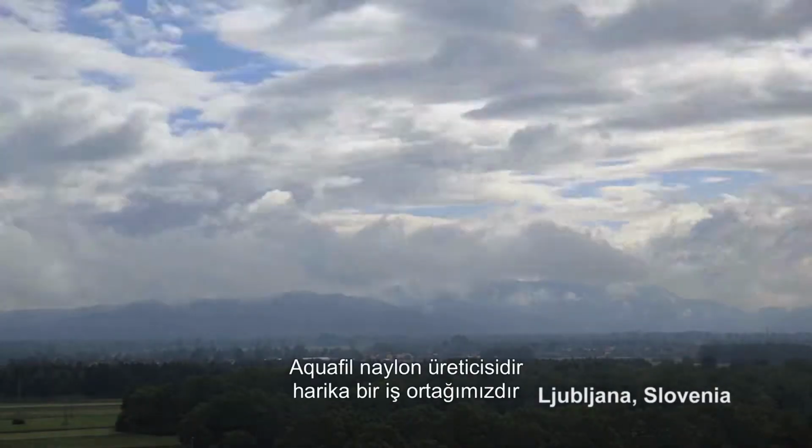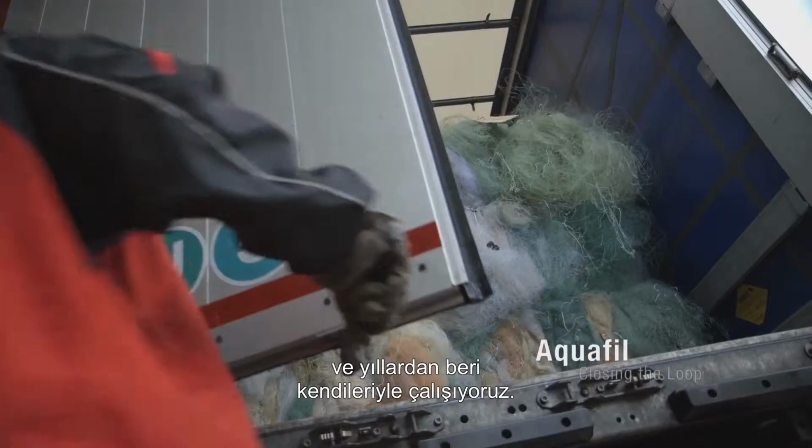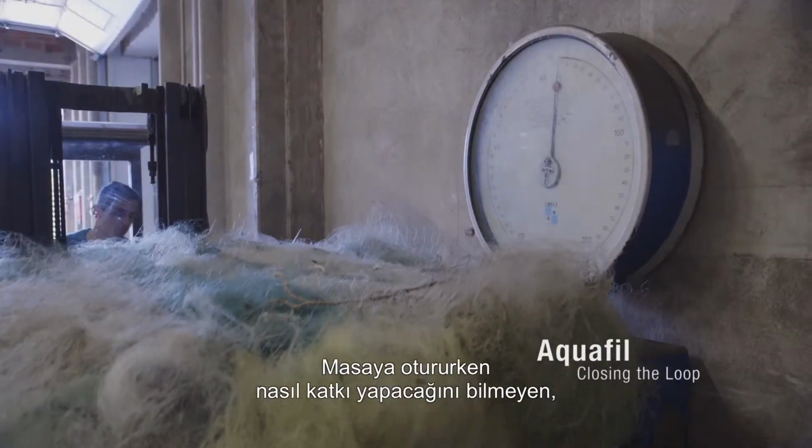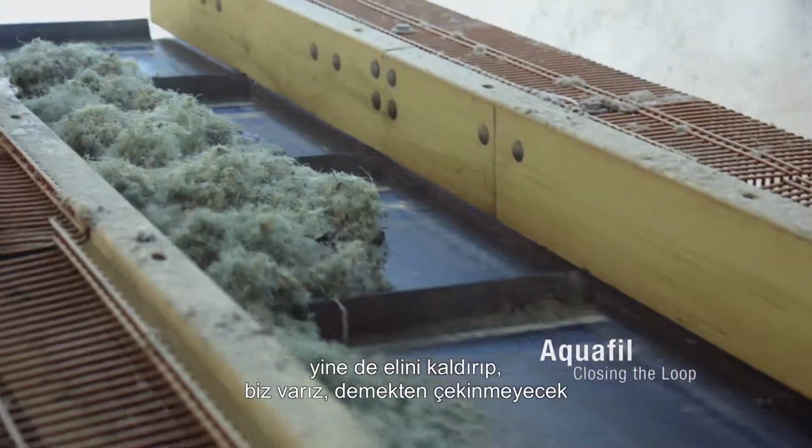Aquafil is a producer of nylon, and they're a great partner of ours and have been for quite a number of years and are an example of the kind of partner who comes to the table and may not know exactly how to participate, but raises their hand and says, we absolutely do.